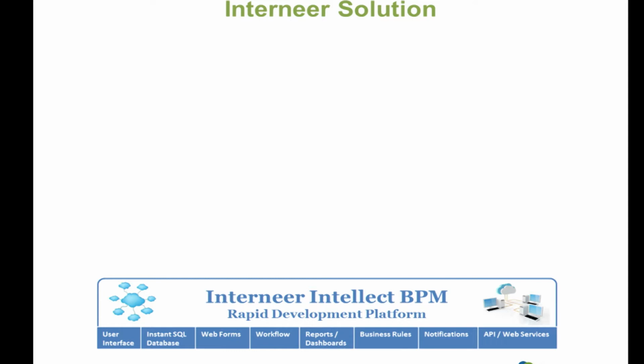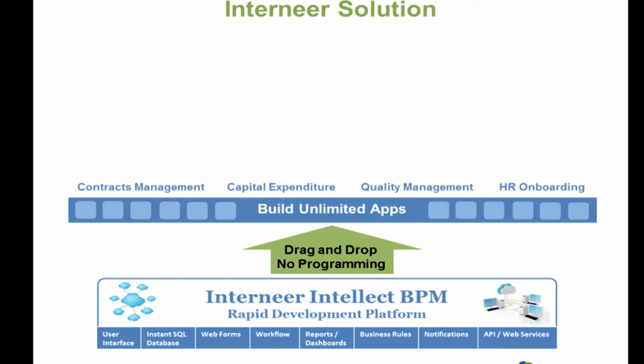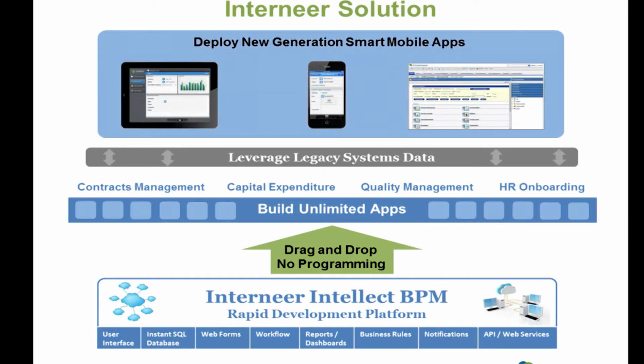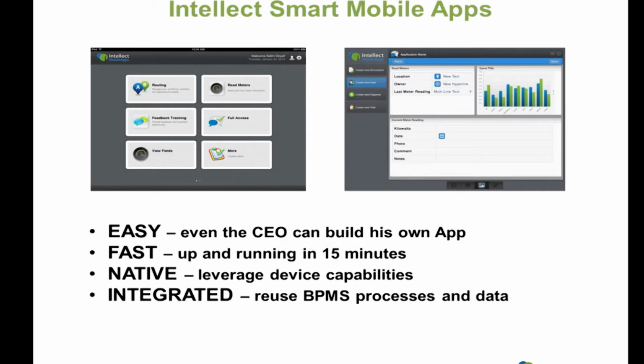And so all the tools are built in. It's all drag and drop, and you can build all sorts of apps. You can leverage your legacy systems, and then you can deploy them across any platform, whether it's cloud-based or devices, mobile devices. So the key behind Intellect Smart Mobile Apps, extending the platform now to mobility: we always had a web-based solution that you can run on your mobile-friendly. You can run it in Safari and Firefox and so on.